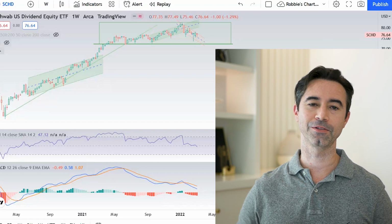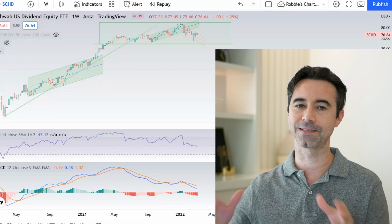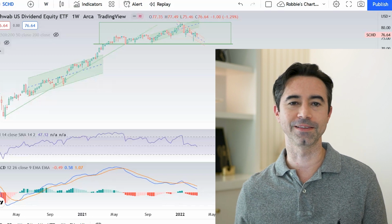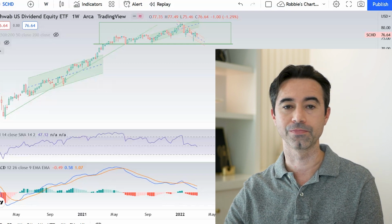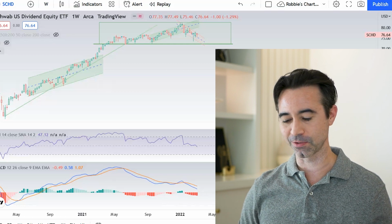But I do want to take a look at the charts here. So let's take a look at SCHD's chart, see how that's looking. So here's the chart of SCHD. Now, look, I'm sure most people are not looking at entry points to ETFs like this. If you're a dividend investor, you're a dividend investor. You're probably buying this, you're dollar cost averaging it, you're holding it for the long term. So this is probably not necessary, but it's fun to do. So let's just take a look at the chart.